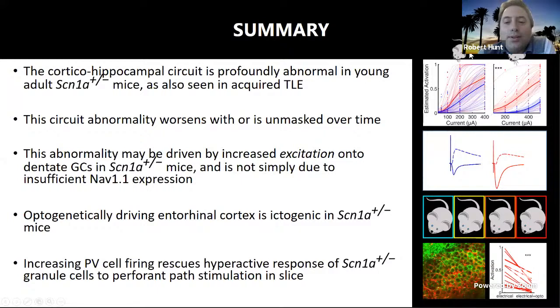Momoko has a question. She says, is there any difference in the number of PV and somatostatin cells between the SCN1A and control mice? And is the hippocampal anatomy normal in these mice? By the way, great talk. Oh, thanks. Those are really good questions.